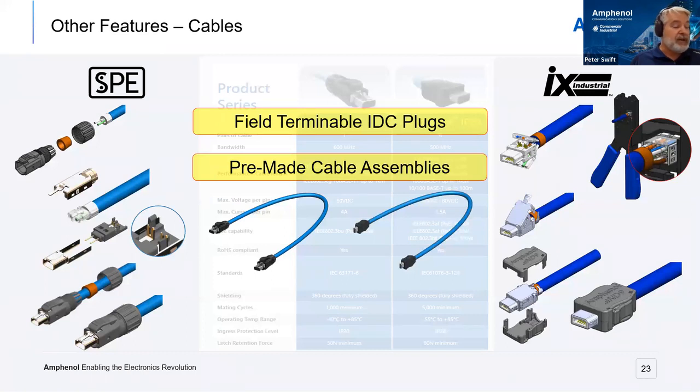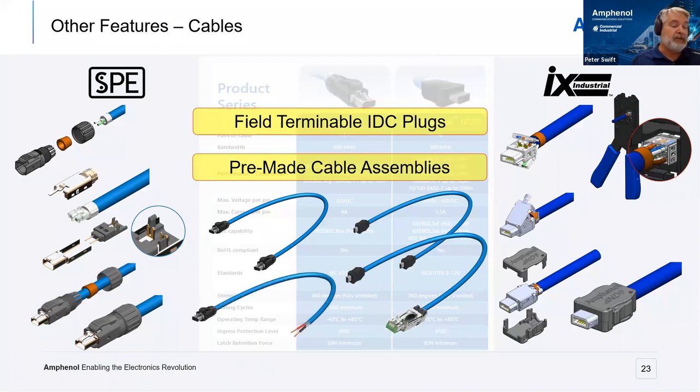For instance, IX to RJ45 to facilitate integration of IX equipped devices into a legacy system. Cables can also be provided in a pigtail configuration with a connector at one end and unterminated at the other, ready for a user to terminate themselves as needed.